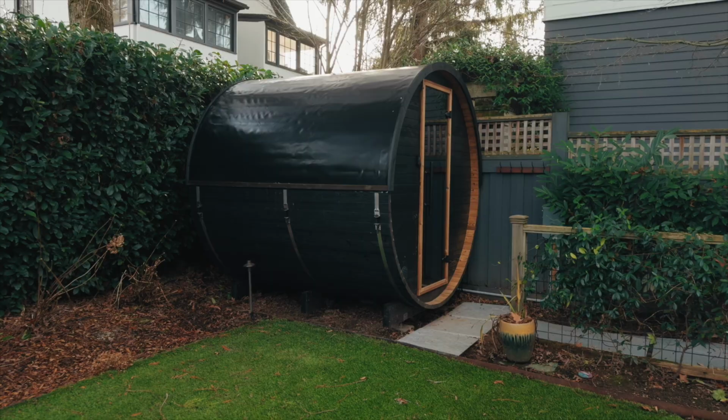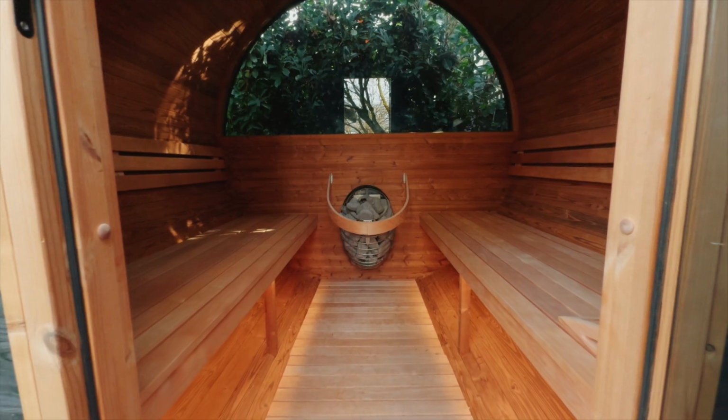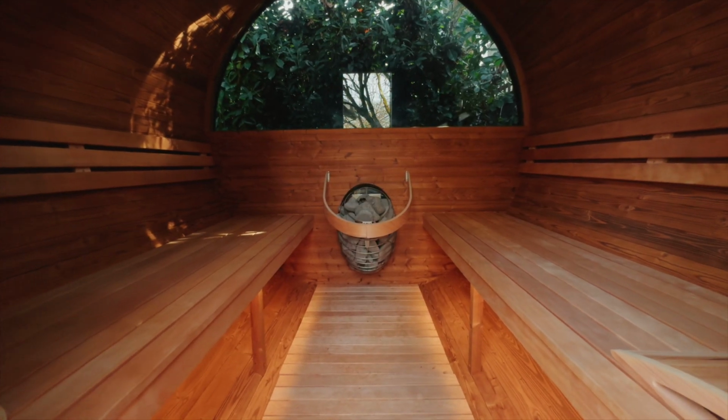But you can also go with the kit sauna, which is just a more plug-and-play option that still gives you a solid experience without a commitment of a full custom build. A well-built, efficient sauna doesn't have to be overly complicated to work well.